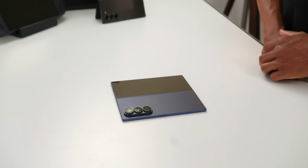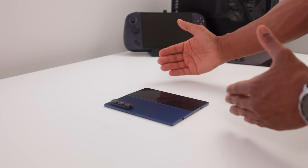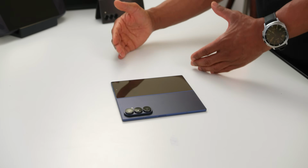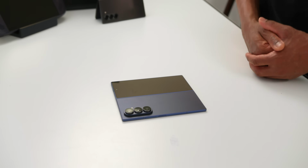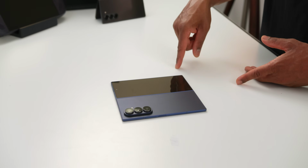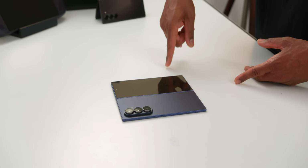The other elephant in the room, people want to talk about battery. The battery did not get any larger, right? Yet the device got super slim, and without them going into new battery technology, they still were able to keep it slim. I give props to that. Yes, I would have liked a larger battery. I'm going to talk about battery in this video, what my battery has been like over this 1 week. You guys might be surprised.